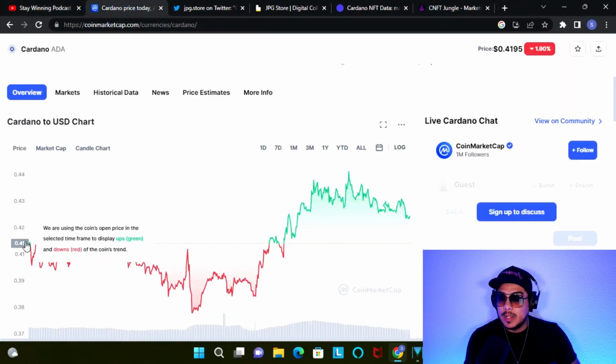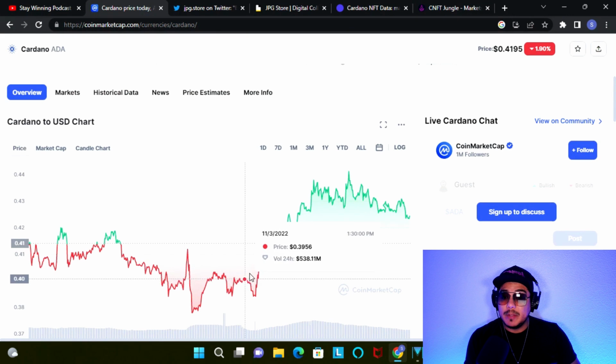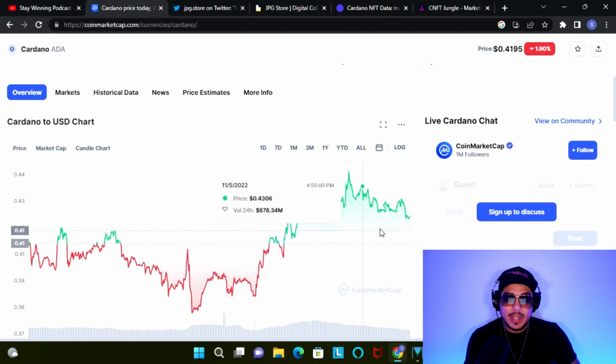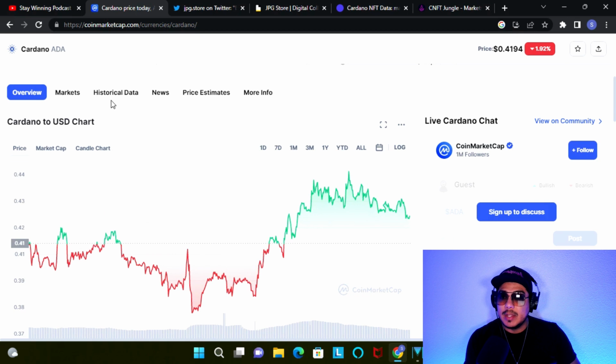Let's go ahead and recap the Cardano market this week. A week ago, Cardano was about 40 cents and it took a dip here, so I went ahead and stacked up. I hope you guys are stacking up too. Currently we're at about 42 cents, so a little bit of gains and we are in the green. That's the price of Cardano at the moment and the activity for the last 7 days.